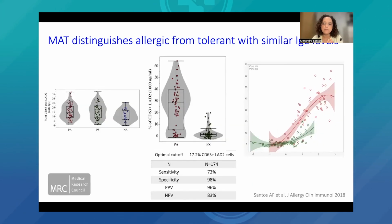We tested samples from the same cohort of patients that were recruited from clinic to be assessed for possible peanut allergy on the mast cell activation test. And we could see that the cells that had plasma from peanut allergic children were able to respond to peanut in the vast majority, whereas the plasma from children that had IgE but were not allergic were not significantly responsive.